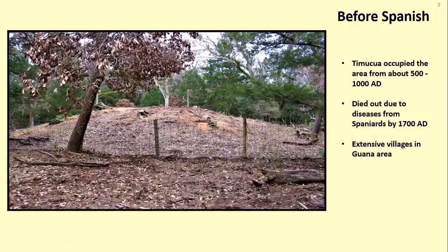Before the Spanish arrived, the Timucua occupied this area, and a large area in northeast Florida, stretching all the way into probably central and almost to the Panhandle in the north of Florida.